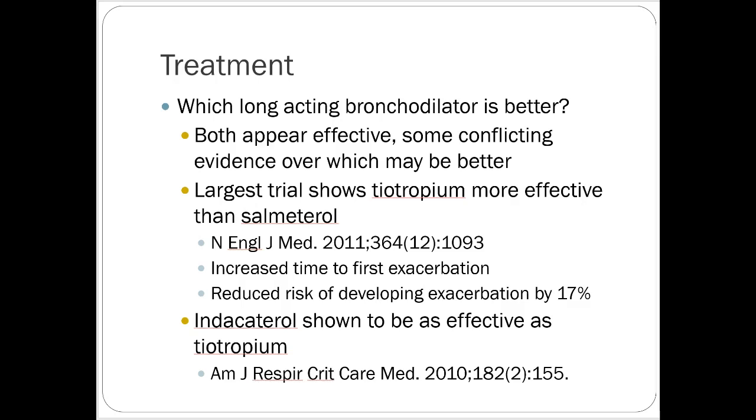However, there was a trial in the Journal of Respiratory Care in 2010 that showed that indacaterol, which is an older long-acting beta agonist, was as effective as tiotropium. So again, biggest trial showed benefit, but there are some smaller trials that show that there really isn't any difference. I think for the most part, people tend to start COPD patients on an anticholinergic. You don't have to, but that's probably where the majority of the evidence points you. Not to say you'd be wrong to start them on a beta agonist, but that's just generally what's done in the real world, is they're started on the antimuscarinic.